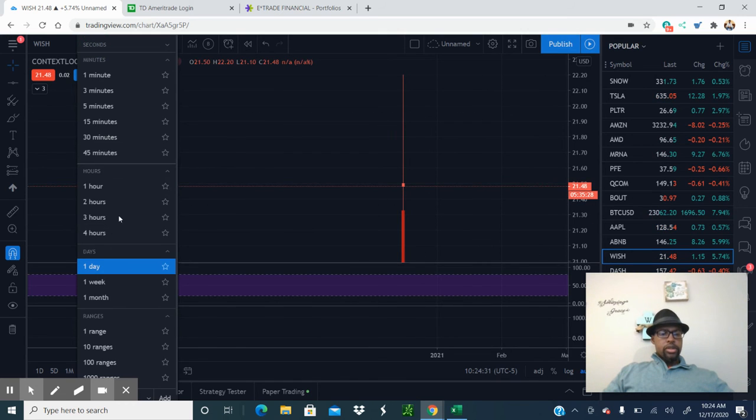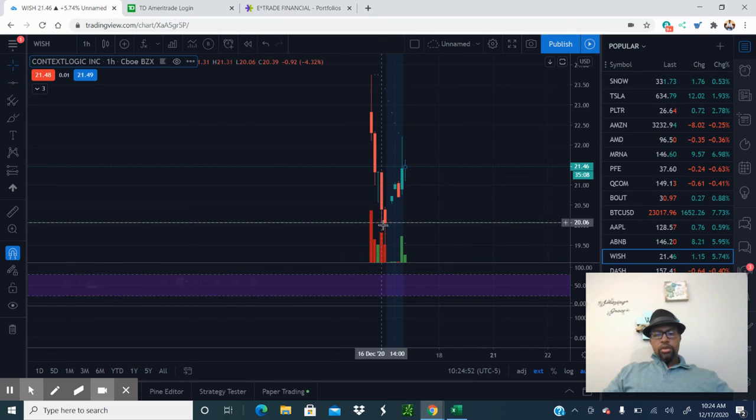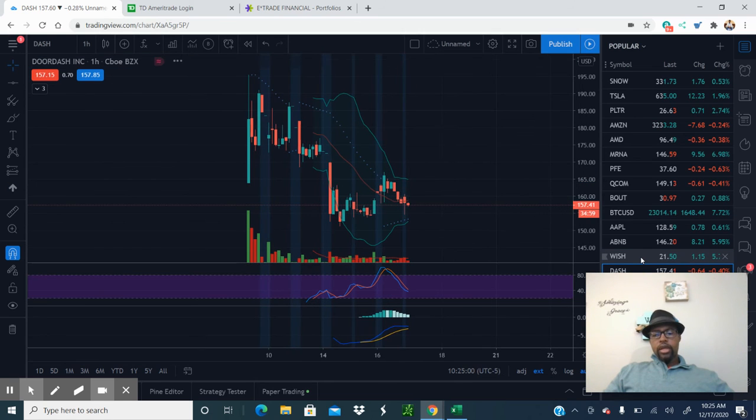have to zoom. Let's go to the 1 hour chart. This 1 hour chart will give you more of an idea. So right now buyers are coming in for Wish. So we got some buying going on. We'll see where it goes. It looks like right now our bottom support for Wish will be the $20 mark. So you may want to think about taking small entries if you decide to buy Wish if it hits the $20 mark.